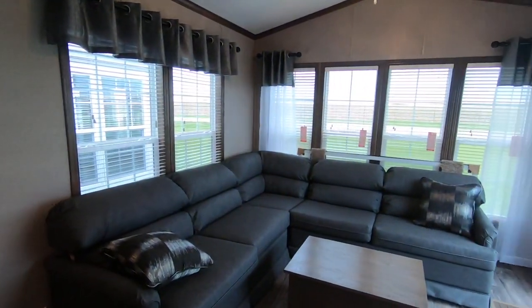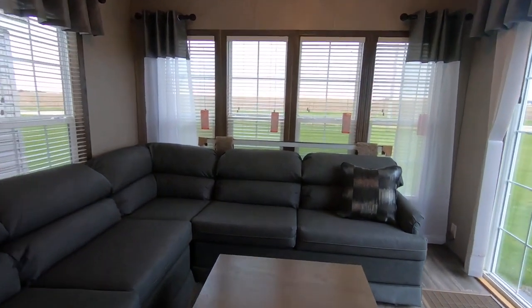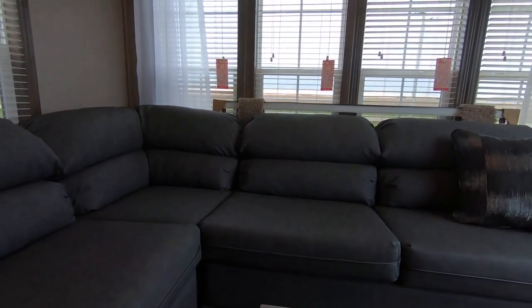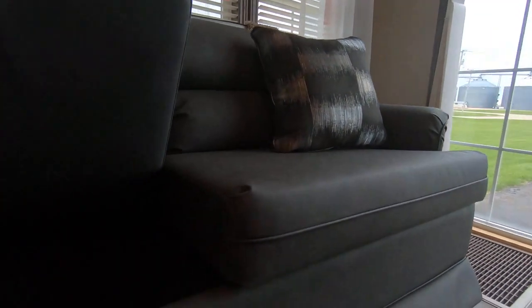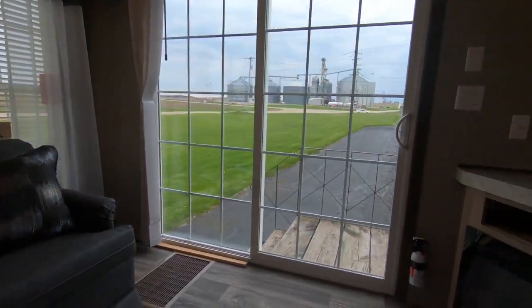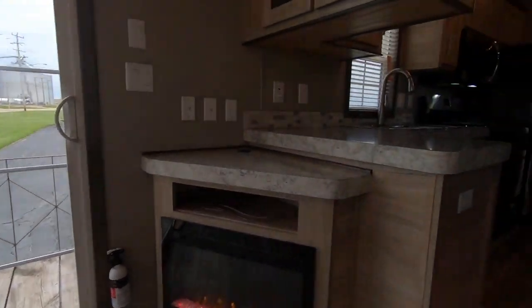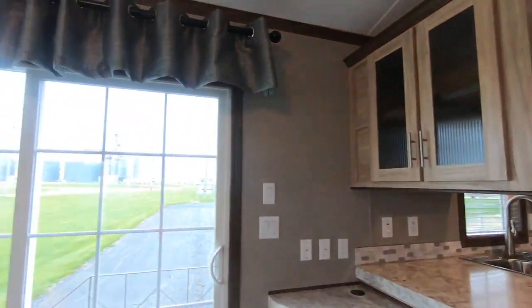Got your sectional sleeper sofa. So half of that is going to be a sleeper. It depends on which half. It would be this half. There is your roll-out bed. So it rolls out this way. There's your fireplace. 6 foot patio door.